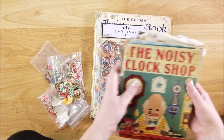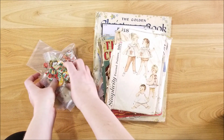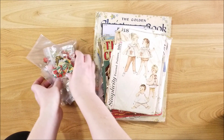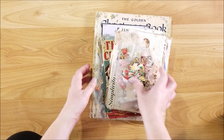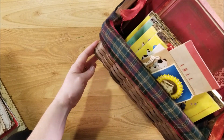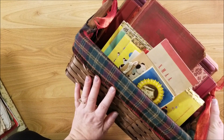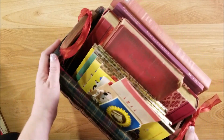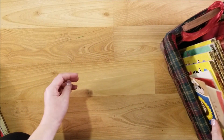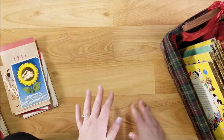All right, so that's that stuff. And then my friend Michelle gave me other things as well, but these were the junk journal supplies that she gave me, and she put them in this really cute basket with a plaid cover on the inside. So really cute. Now let's go ahead and pull the things out. Those are some things I'll show you in a bit.